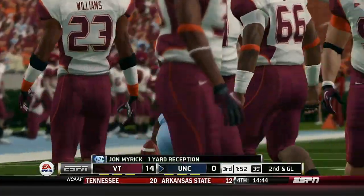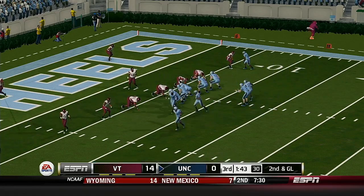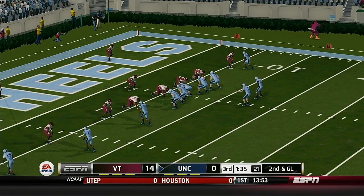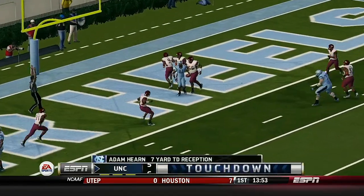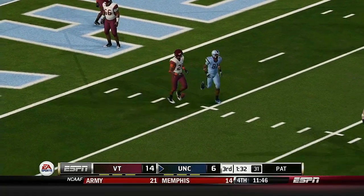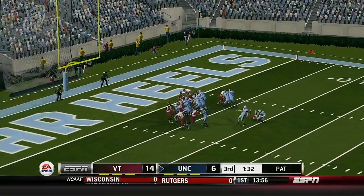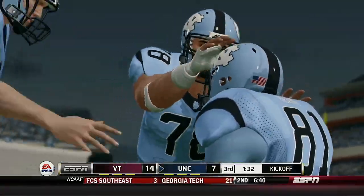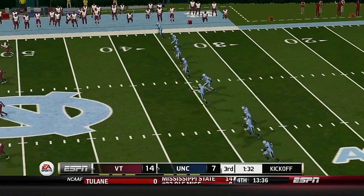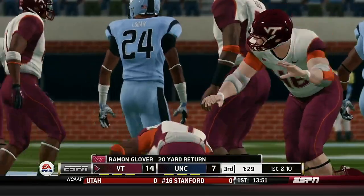Fires out to his receiver. They got a little bit there, but less than a yard. And a great job of not allowing this explosive freshman to do anything with the ball after the catch. And he tacks on the extra point. Thompson, ready to kick. Glover takes it at the four. He makes it out to maybe the 23-yard line.